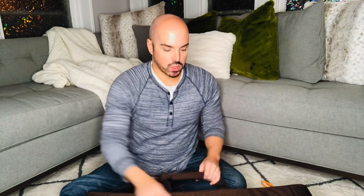Anyway, so I just opened this. I'm assuming if there's things in here, they're inside the tote. But let's just go for it. We are on my living room floor again, because with these heavy dolls, it's really hard to open them anywhere else.